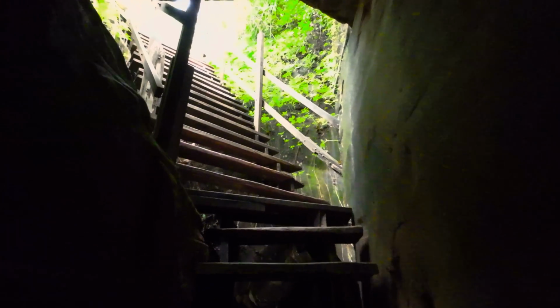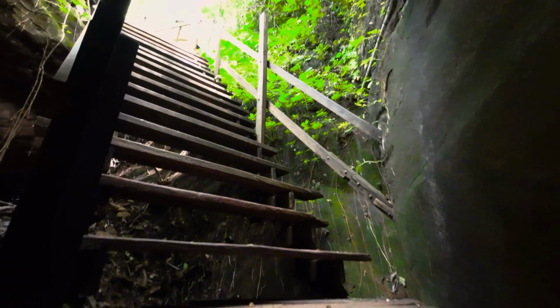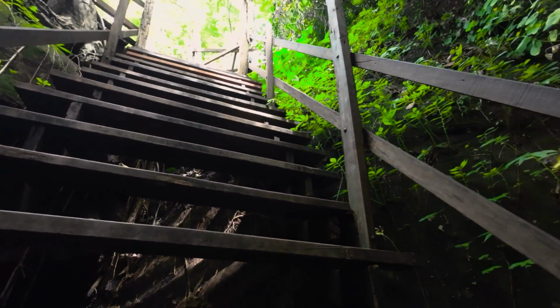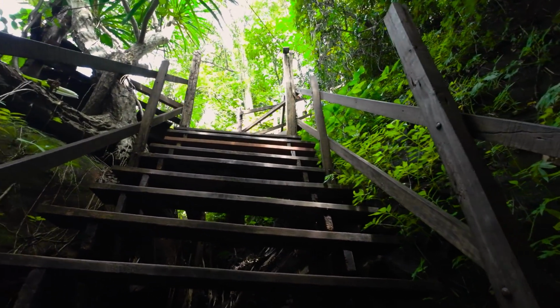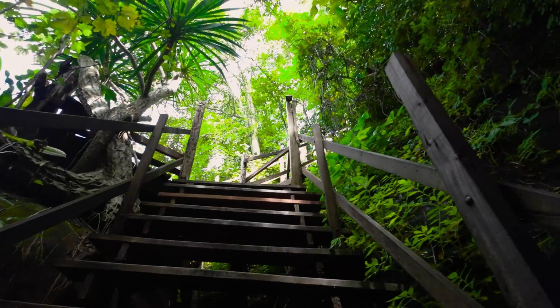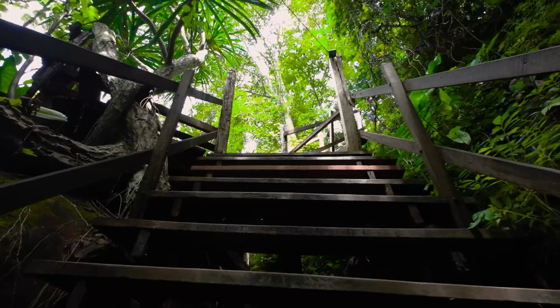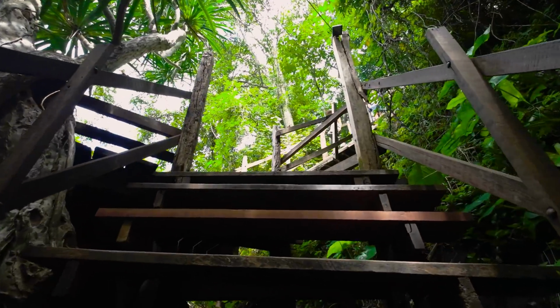So once you're through this, that's it. That really is the bulk of the ascent. Out of the way was the noise. It sounded like monkeys. Can't see any, but I have to keep my eye open.